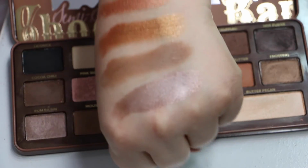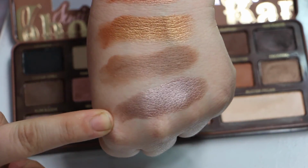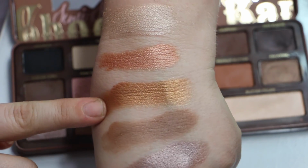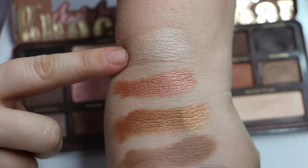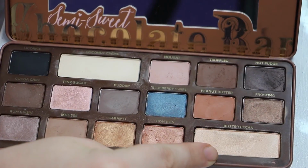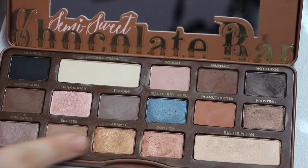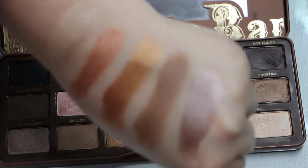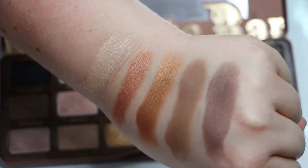They are just gorgeous. This right here is the pudding color, which is the first one, then mousse, caramel, bonbon, and then this is the other one right here, which is called butter pecan. Awesome row. These colors are all just really, really great, and the swatches are great as well.